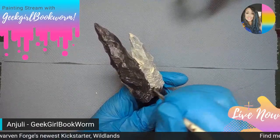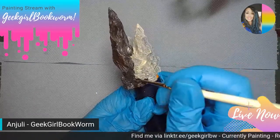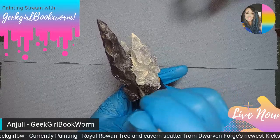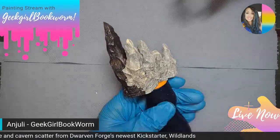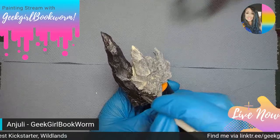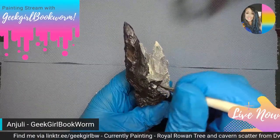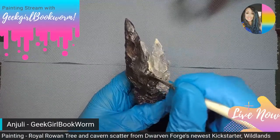So my plan is to do this base coat and then start adding some highlights, and then I'm going to shade it and then do more highlights, and then I'll probably shade it again, add in some sort of greens rather than just browns and dark tones. You know, stone isn't all just grey. There's many colours, especially in a cavern.